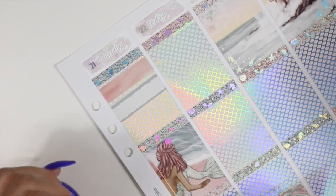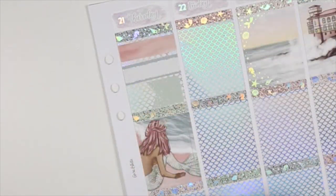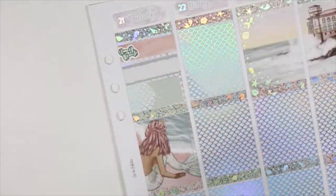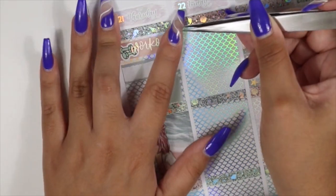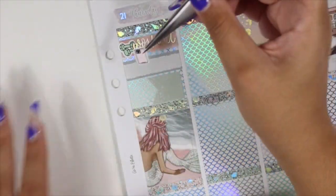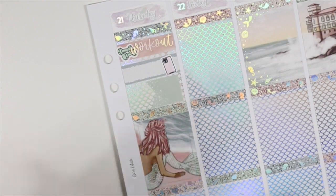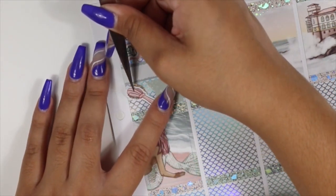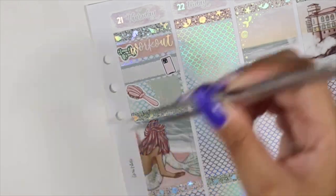So for work, we got our little flaggy. Okay, so for working out, I have these little dumbbells from SPC, a workout script from SPC. And then for calling the bank, I have this little phone from Carly Plans. For work, I have this little deco. Just gonna leave it there. I don't feel like cutting it. And then I have a work script.